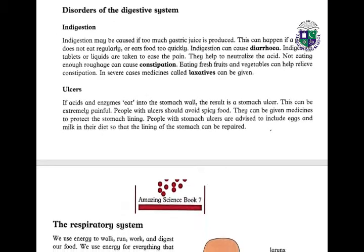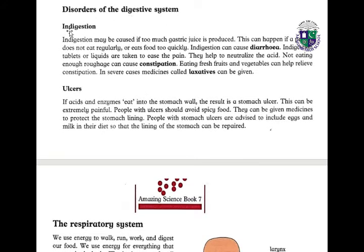Disorders of the digestive system. Indigestion may be caused if too much gastric juice is produced. This can happen if a person does not eat regularly or eats food too quickly. Indigestion can cause diarrhea, which is the name of a disease. Tablets or liquids are taken to ease the pain. They help to neutralize the acid.